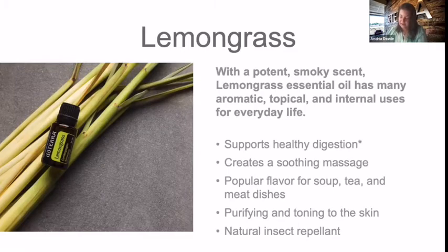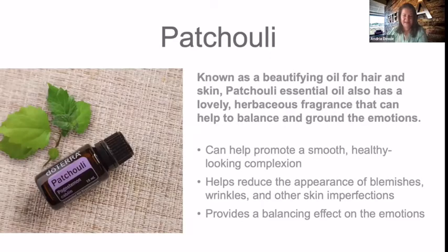All right, so next we're gonna talk a little bit about maybe Balance. Who uses Balance a lot? That's one I use a lot. But have we thought about maybe trying patchouli instead of Balance? I know some people do not like the smell of a regular patchouli. It reminds them of maybe back in the 60s, but this one is great because I don't feel it's as strong, and it's more of an inviting smell.